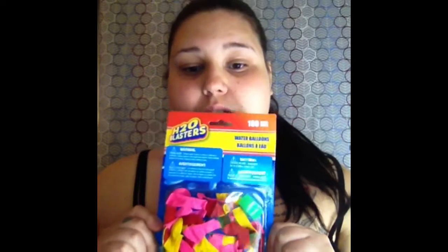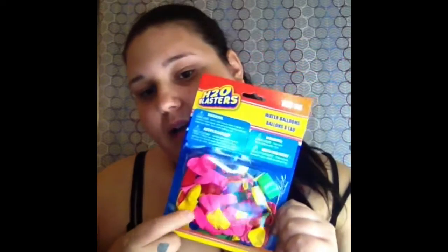And finally, they had water balloons out. So I picked them up, a pack of 100-count water balloons. These kind of hurt when you get hit with them, so I got him these ones.